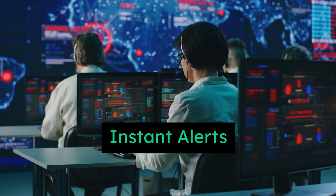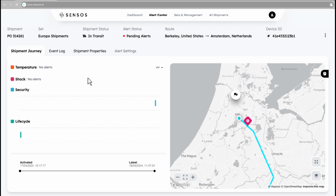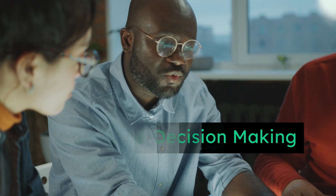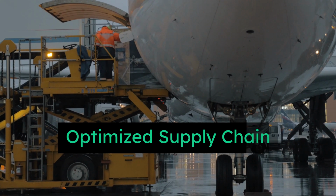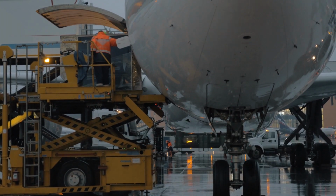Get instant alerts in case of delays, deviations, tampering, damages, and changes. Making data-driven decisions with real-time alerts for critical events. Gain valuable data insights to optimize your supply chain and make strategic business decisions.